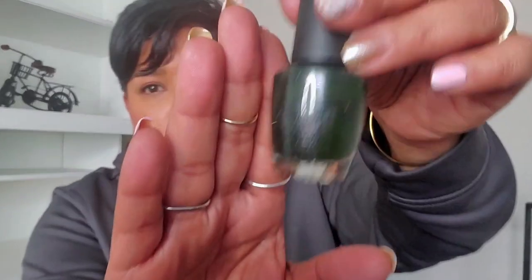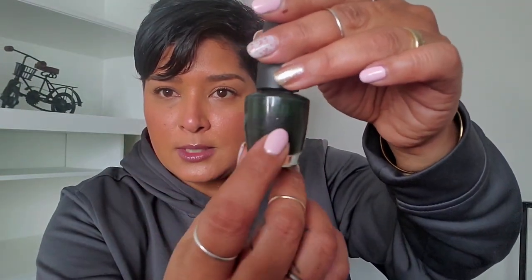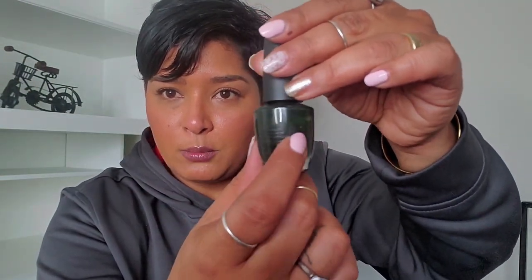This is another favorite of mine, Here Today, Aragon Tomorrow. It's a black and green, but it's very yellow leaning. And then as you can see, I've used quite a bit of this bottle before. It's really, really pretty. It ends up looking almost black on the nails.